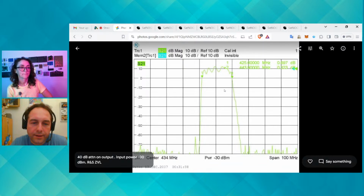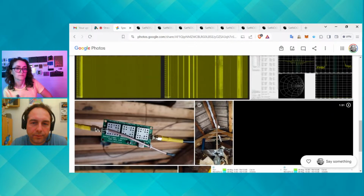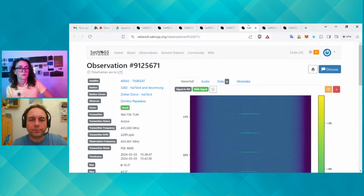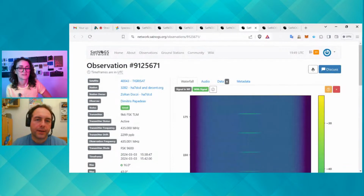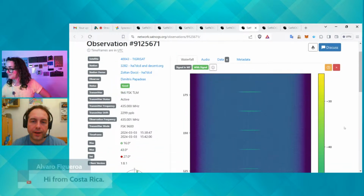But the gain in itself is not really important. The noise figure is better. Very cool. Here is the setup. So these are some of your own observations. Yes, this is the setup we put together in order to test the LNA.